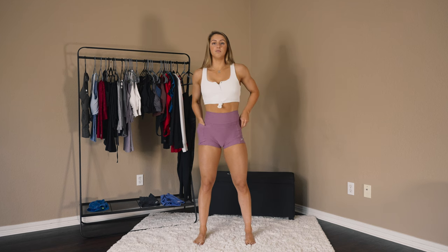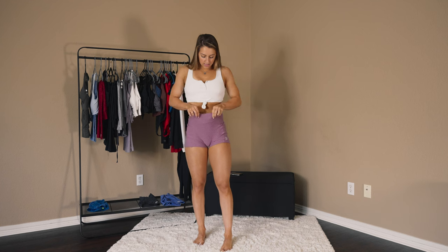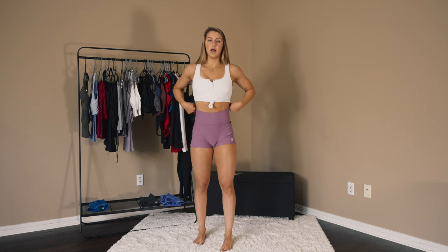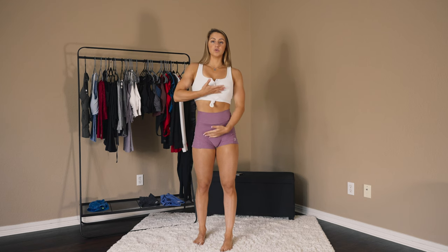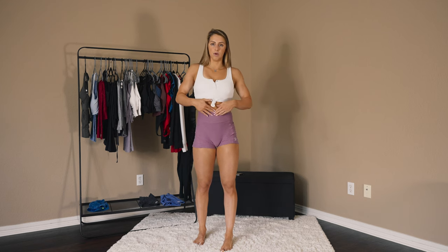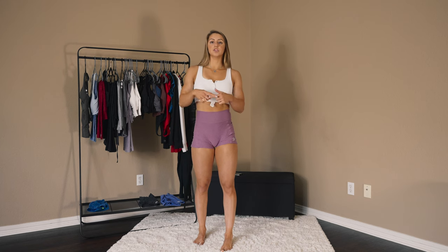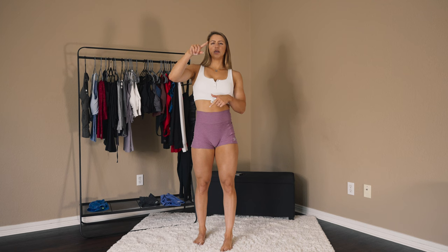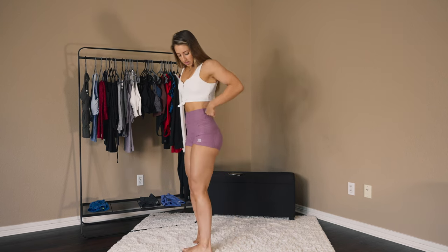They do have the foam pockets as well, which is one of my favorite parts. And then again, they do come up pretty high, and the majority of leggings do not come above my belly button just because my torso is so long. So that just kind of gives you a reference as to where they sit. They come higher than Align's. I know Align makes extra high-waisted, but the regular high-waisted, they come a little bit higher than that.